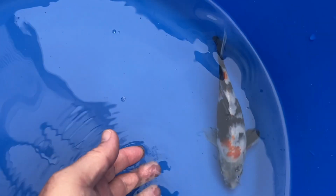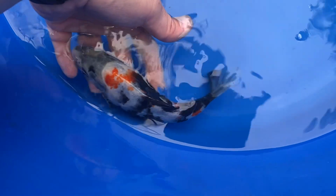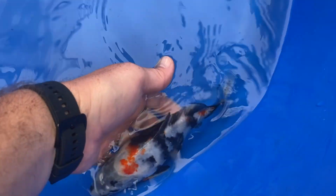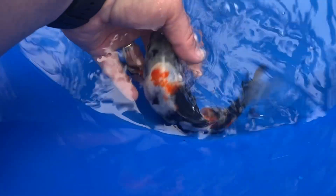So there we have it, folks. That is the Easter show, the growing show from Exclusively Koi. As I say, it's hardly put any size at all. It's put a bit of body on, not much length. Skin quality is lovely, but it's a shame it's not competing for the food. Lovely skin quality.